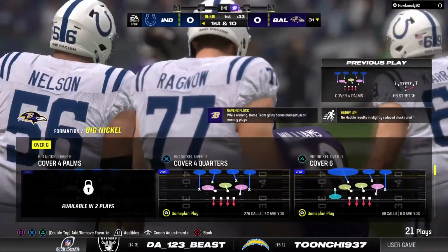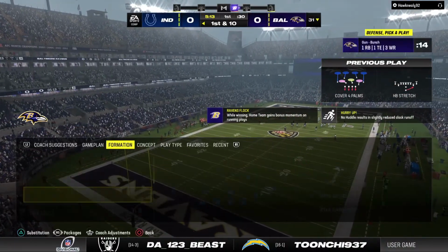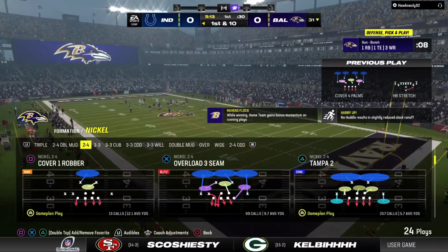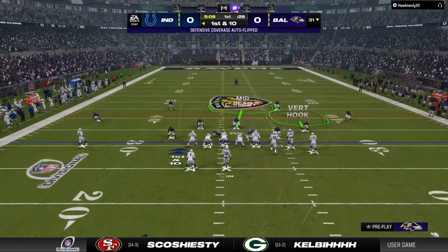2nd and 2 is prime time for a little bit of a gamble, isn't it? Open up the playbook, go play action, toss that bad boy deep. But in this situation, go ahead and give it to your back. Let him pick up a first down, keep the sticks moving. Line of scrimmage, the 31 now on 1st and 10.